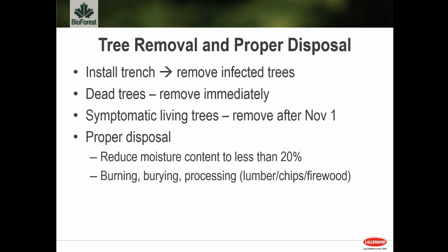After the trees are cut down and removed, they must be disposed of properly. So the fungus, like John mentioned, is not able to survive in wood with low moisture content. So ideally less than 20%, but 37% moisture content is generally the benchmark. Basically, we're looking at any option that dries out the wood and thus kills the fungus.